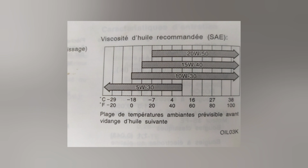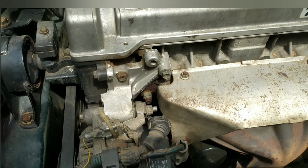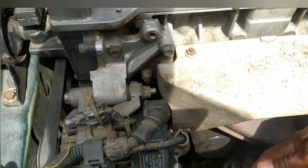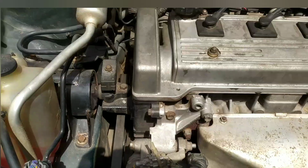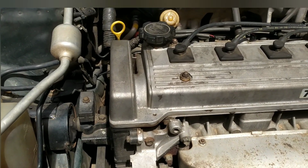Concerning the quantities to be used, for the 7AFE engine with an oil filter, I would require about 3.7 liters. Without an oil filter, I'll require just 3.5 liters. The engine oil filter on this engine is located just below the exhaust manifold. Like I'm showing here, it's easily accessible. I'm pointing at it right now. It's necessary to prevent particles from within the engine from making their way around the engine to delicate parts and cause more damage.